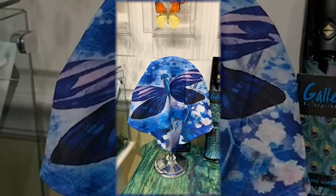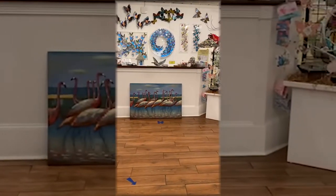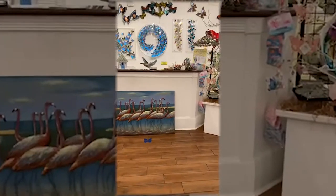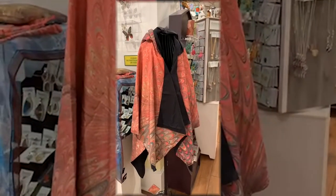Do you have any large metal flamingo wall art for outside? Yes, we do. This one is meant for all weather. But we have lots. You'll see as we tour around. There's a lot. Also over here, another print of Vaughn's raincoat.